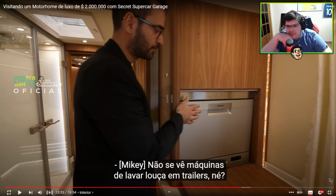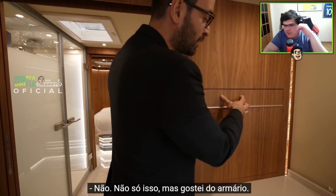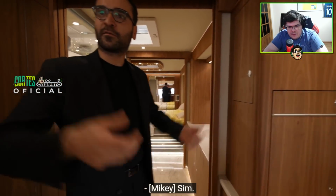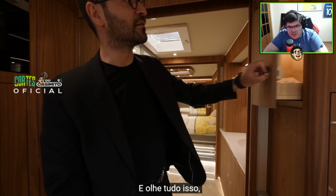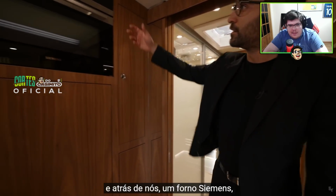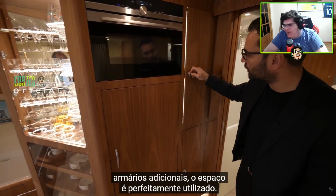You don't usually see dishwashers in RVs, do you? Not only that, but I just like the cabinet one. I almost want to put this in a regular home. Yeah, in an upper cabinet, just for convenience. And I mean, look at all this. They have spice racks here, mood lighting. And behind us, your Siemens oven. Additional cabinetry space.